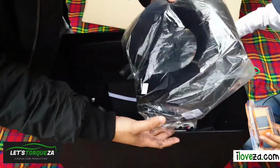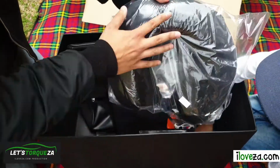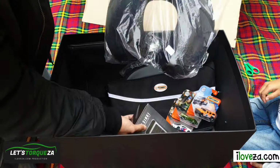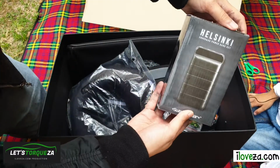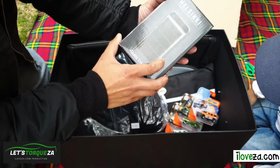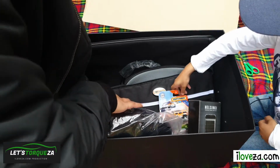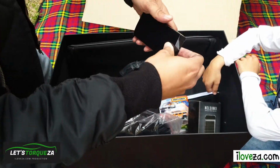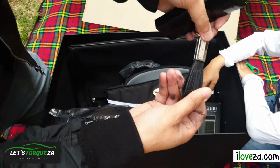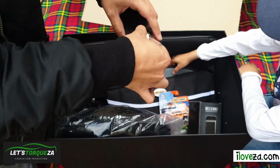Okay, so there's a Matchbox. What's this? Neck rest. There's a Helsinki power bank set. Swiss Cougar. We always need a power bank, don't we? Okay. There is a, what is this? A Matchbox keyring. Ooh, cool. What is this bag for?